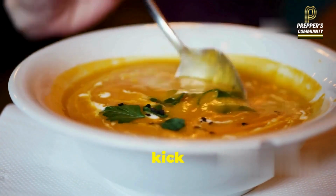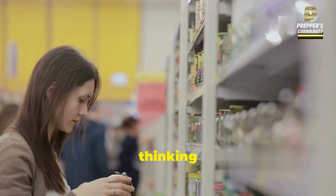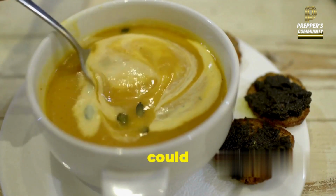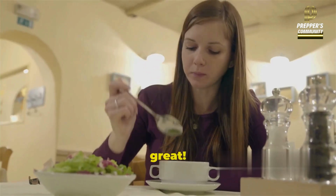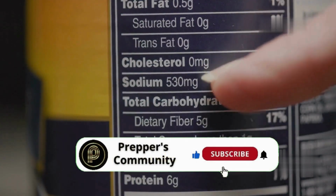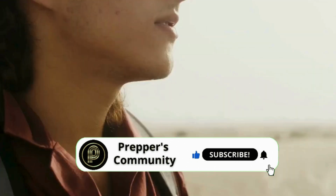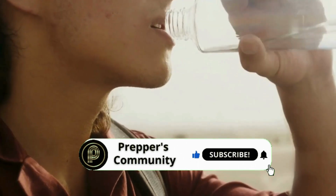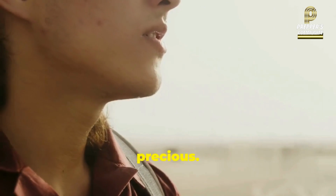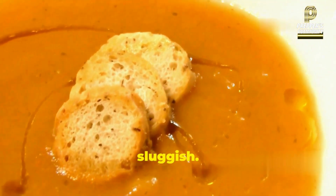Alright preppers, let's kick things off with classic cream-based soups. Now I know what you're thinking, but Mark, a warm bowl of creamy tomato soup on a cold night, what could be better? And you're not wrong, they taste great. But here's the catch. These soups are often loaded with sodium and fat, way more than you need, especially in a survival situation. Think about it. High sodium means you'll get thirsty faster, and in a real emergency, water is precious. Plus, that much fat, while it might keep you warm, can also make you sluggish.